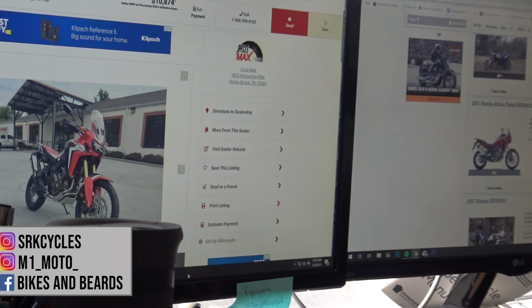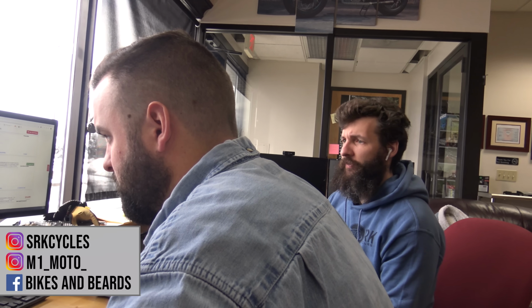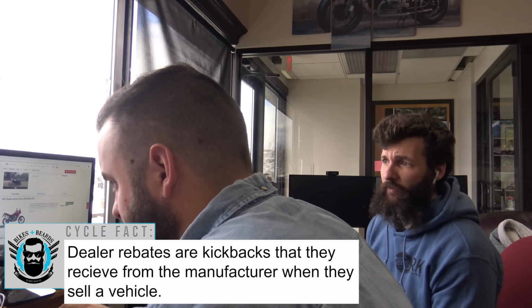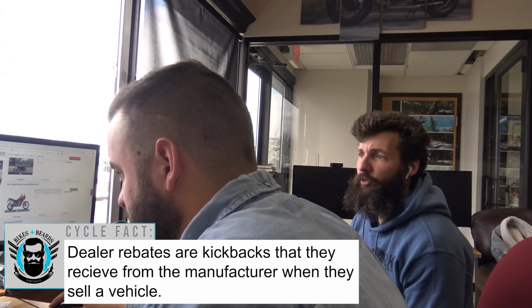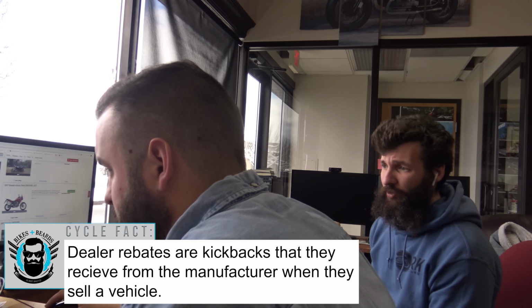From what I've been told, they get these waves in different months from the manufacturer, giving bigger rebates and kickbacks to get rid of this old stock. Right, and they'll do it on certain bikes and on certain years. So a 2017, that bike is 2 years old by now.